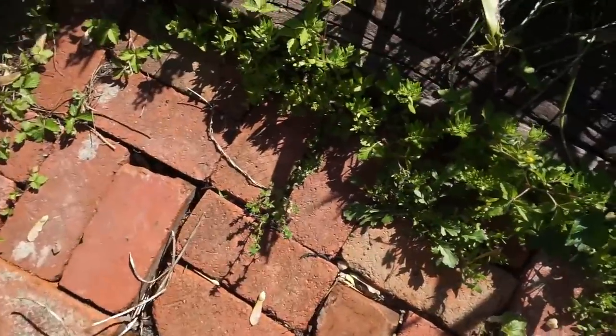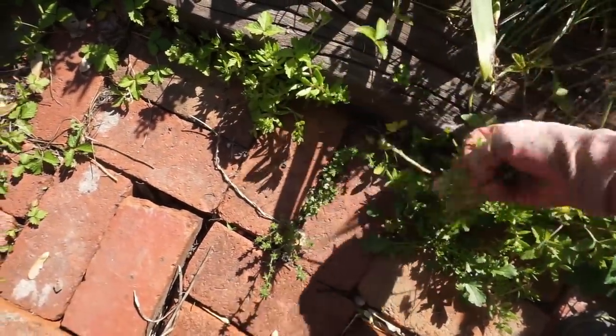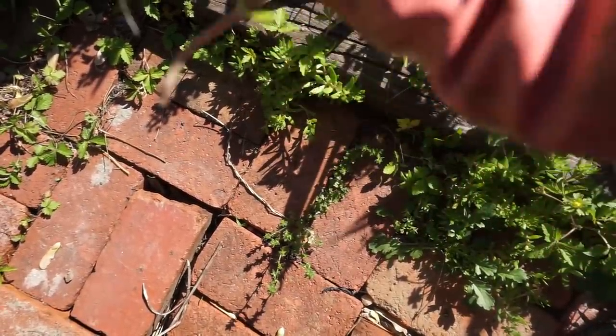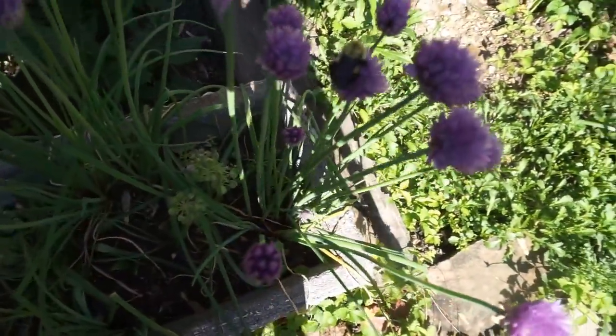And all you have to do is pull it up like that. You don't even have to get it by the roots, and just toss it in any garden if you want a ground cover. This is a great little sedum. There's the bee.